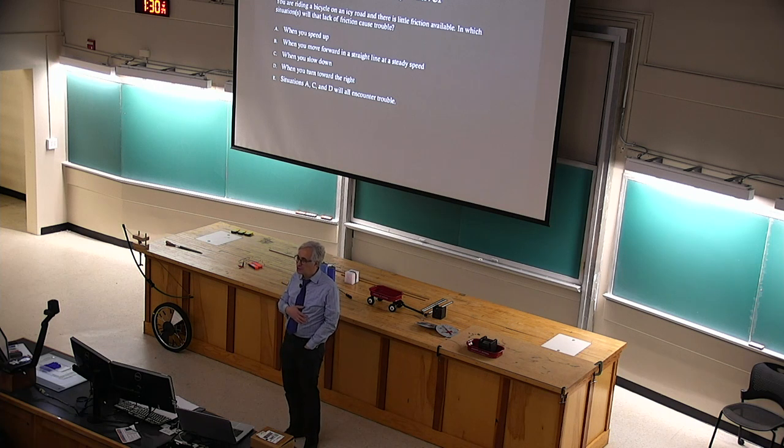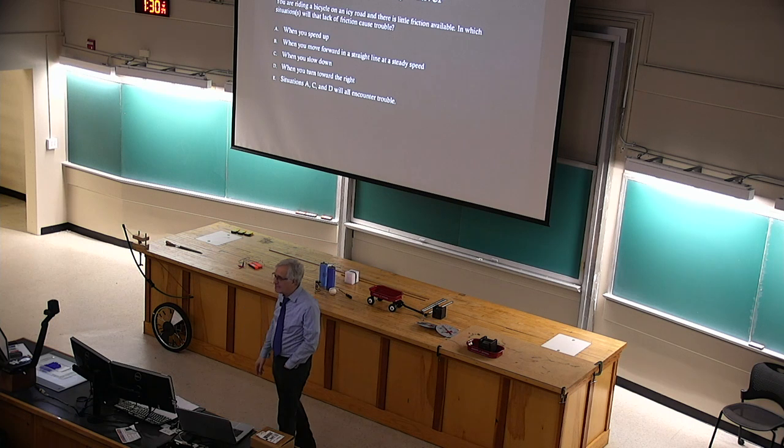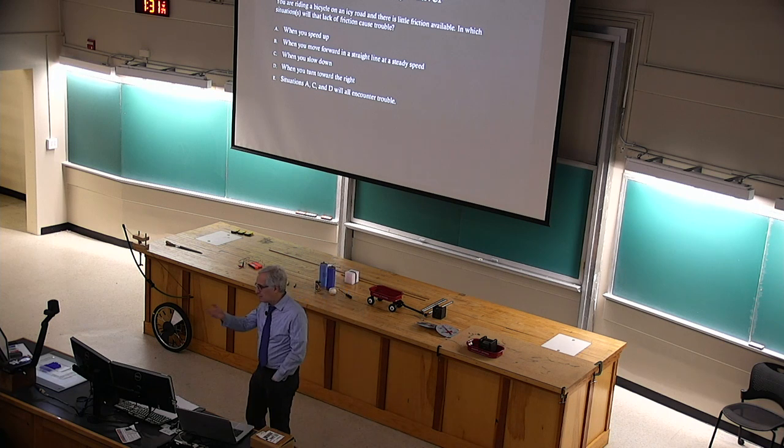And so answer B is the case where inertia is taking you; you're moving inertially. You need no forces horizontally. It's the other three, A, C, and D, in which you are accelerating to the side, or forward or backward. You need a horizontal force to make you change your speed or your direction of travel, and the ice won't do it. So this is sort of another one of the public service announcement ones.